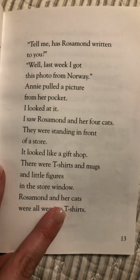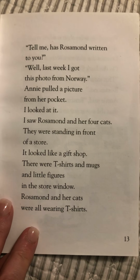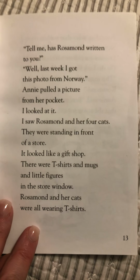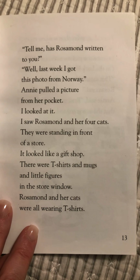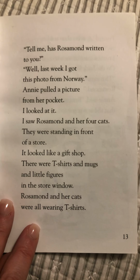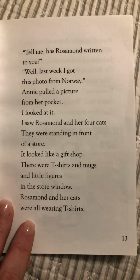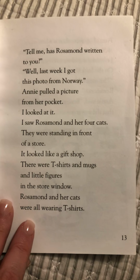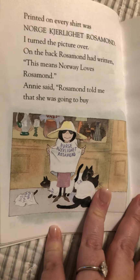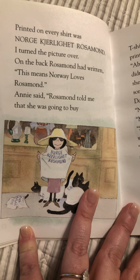Tell me, has Rosamond written to you? Well, last week I got this photo from Norway. Annie pulled a picture from her pocket. I looked at it. I saw Rosamond and her 4 cats. They were standing in front of a store. It looked like a gift shop, and there were t-shirts and mugs and little figures in the store window. Rosamond and her cats were all wearing t-shirts. Printed on every shirt was Norge, Kaiserleit, Rosamond.